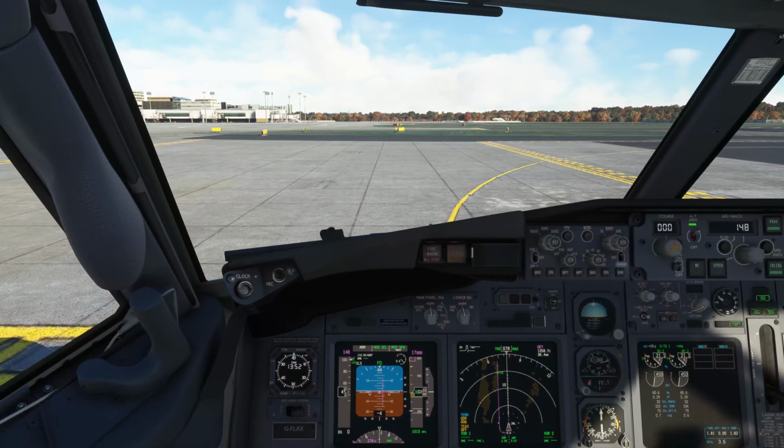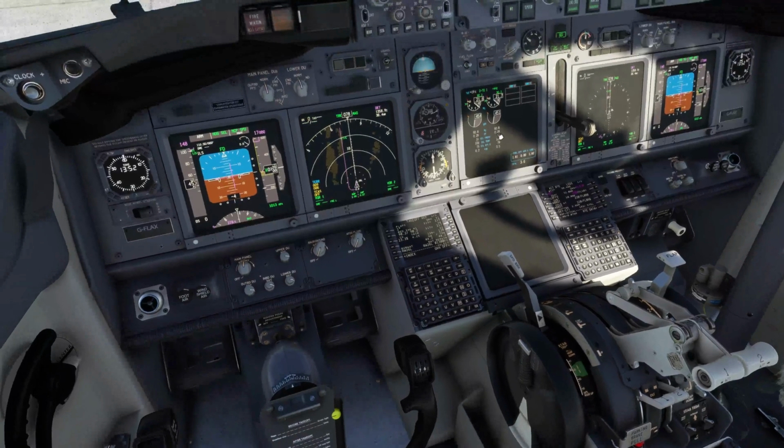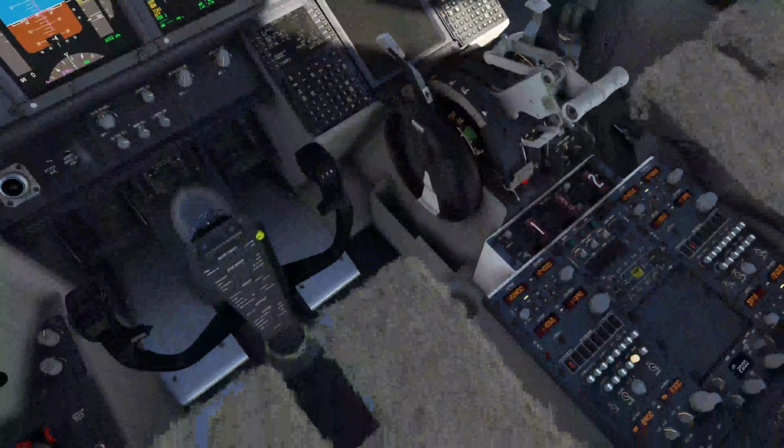And here we are at the hold point. So we'll come in, we will put on the brakes, and we'll do our pre-departure check. So fuel flow is good for both engines. V-speeds are checked. And set MCP, nav data, and radios are all checked.